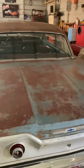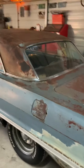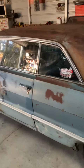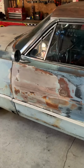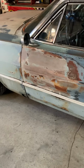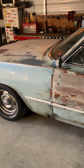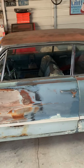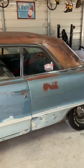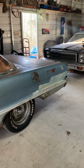I said, "I can go to a car show and park next to a fully restored '63 Impala, and I will get more looks than him." Because you know why? It tells a story. Look at it. Just think. Use your imagination. It tells a story. What, where, when, who, and why?